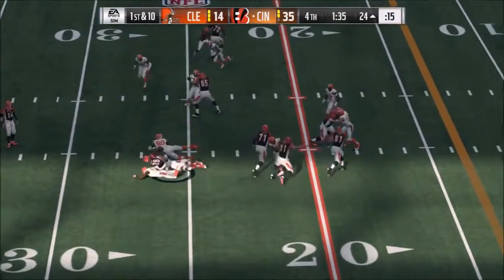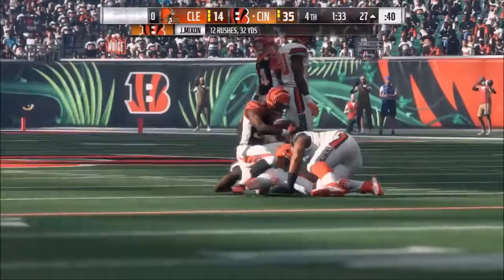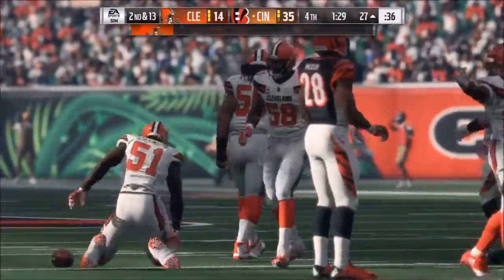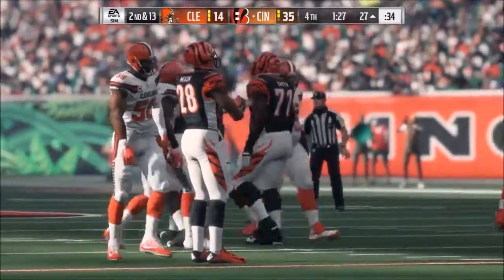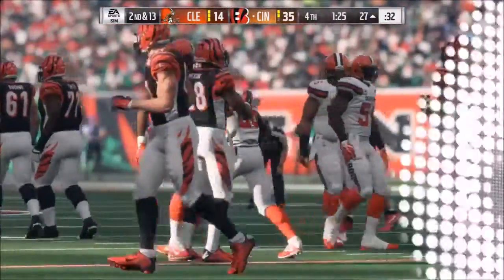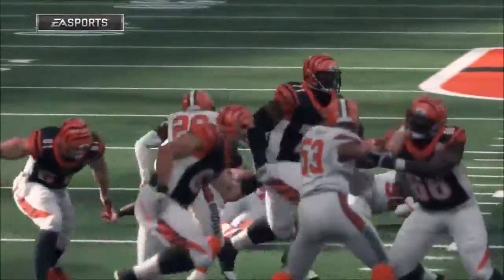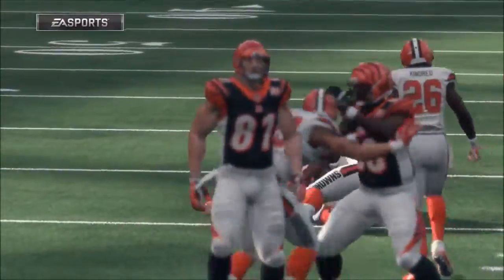They'll run here with Mixon. And they take him down, losing yardage back at the 27. The loss of a full 3 yards, and now it's second down. Yeah, let me puff out my chest a little bit, even though I'm not rooting for either team. That was a really nice defensive play. It's awfully fun to watch, even in an offensive game.